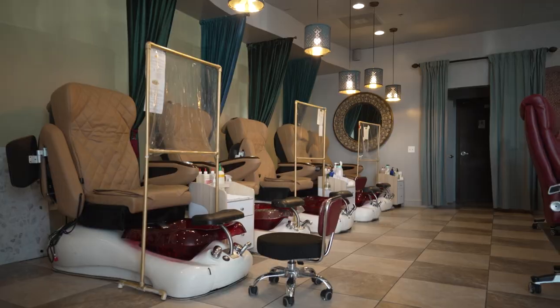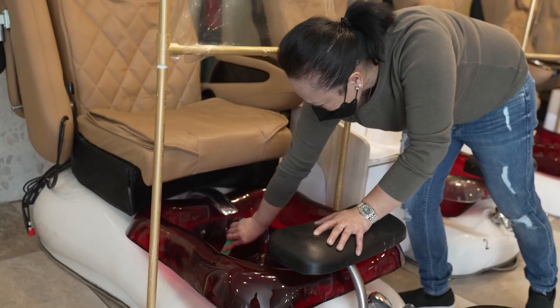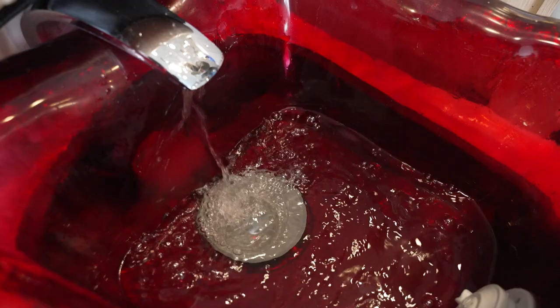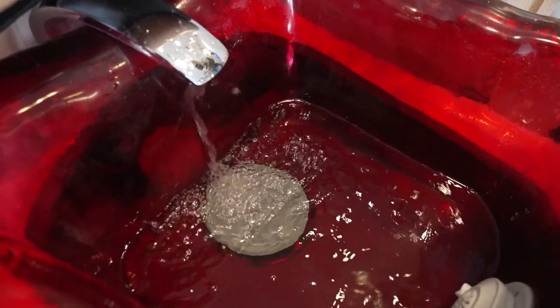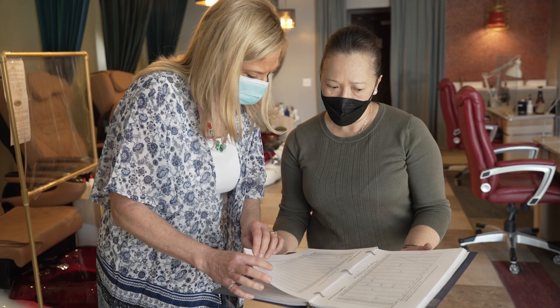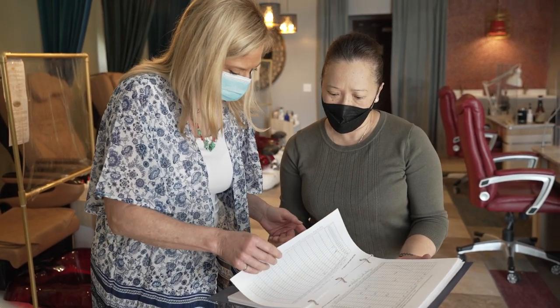So, when you're in the salon, take a look around. If you see a client leave a foot spa, make sure it gets disinfected properly. If a manicurist fills it with water without any cleaning, that's a red flag. It's time to say goodbye and refuse services. All the foot spa chairs in the salons must have cleaning logs that are available for you to inspect, and it's okay to ask to see it.